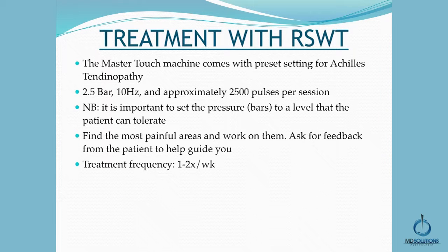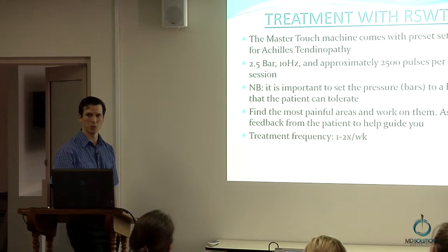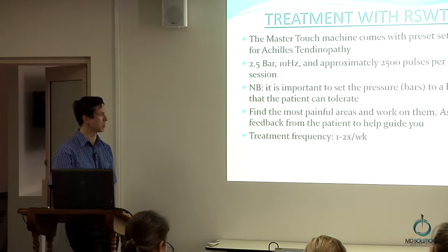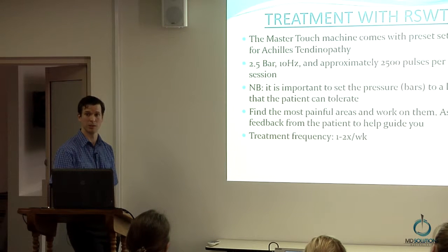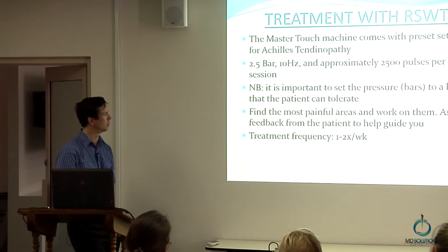Treatment frequency, I do depending on the person's availability, 1 to 2 times a week. Twice is the most I do per week. I have some patients who can't handle twice a week because they're too sore from the previous treatment. And some of them, I could probably do 3 times, but I don't want to because I know the physiology really can't take it that well, and I know I'll get a good effect with twice a week.